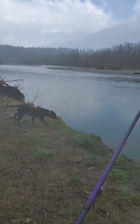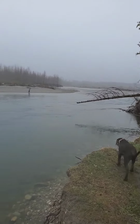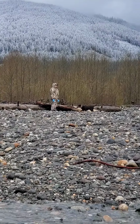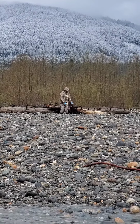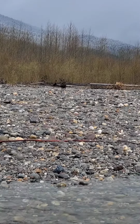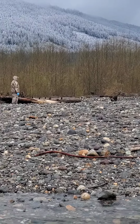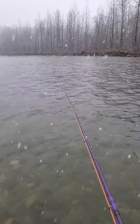All right, here we are at our second location here. You can see here. And we'll check in then. Yep, it's snowing.